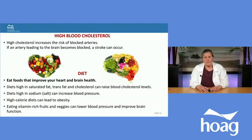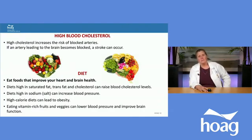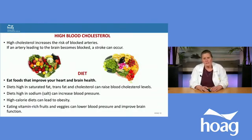Diet. Okay, eat foods that improve your heart and brain health. So everything that you do for heart health improves your brain health, right? So eating foods that are vitamin-rich fruits, vegetables, the Mediterranean diet. People often ask me, okay, what's the best diet that I could follow for brain health? Well, the Mediterranean diet takes a look at fresh fruits and veggies, fish, low-fat meats, and olive oil for your fat.